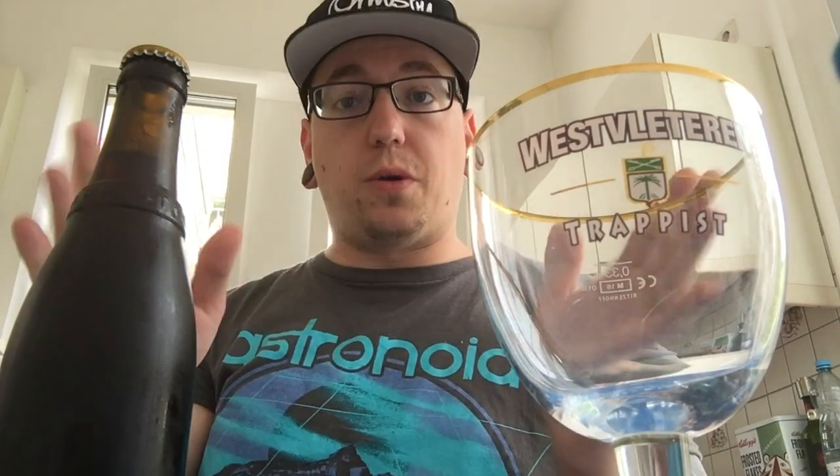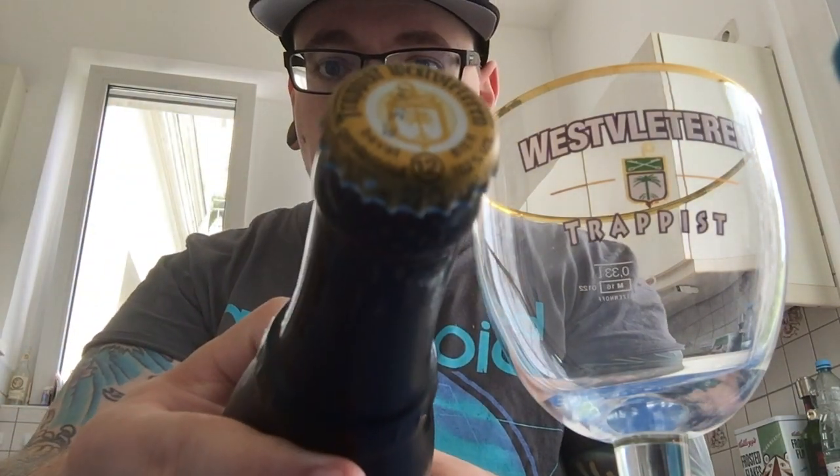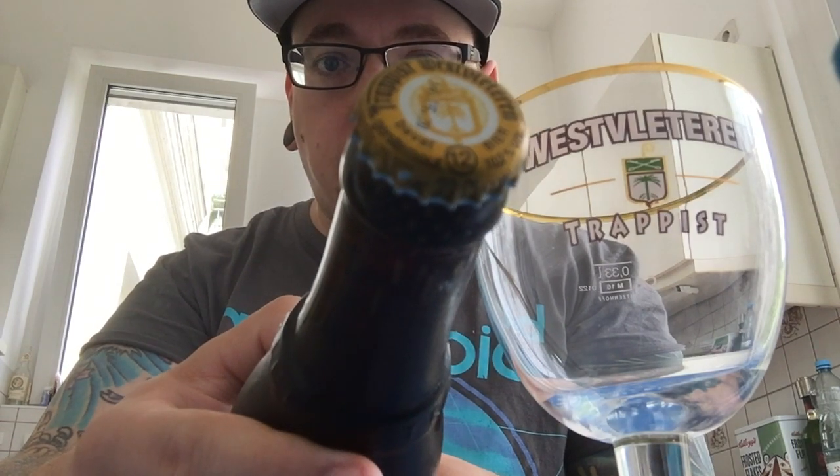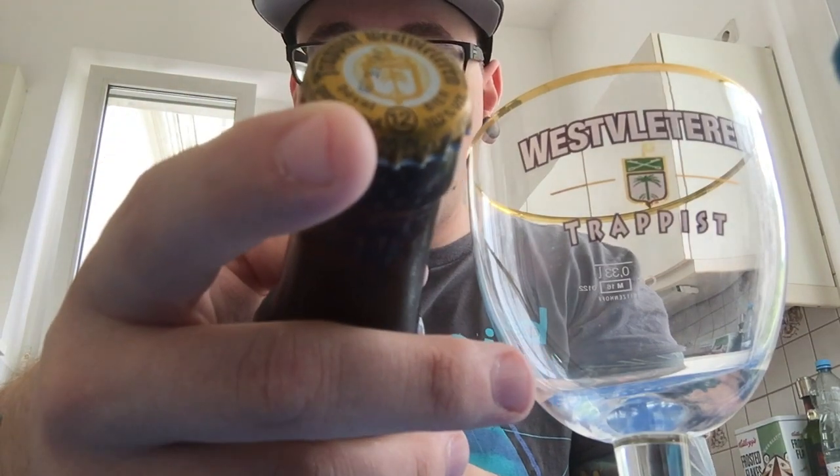This is so rare, so hard to find, so hard to get, and it goes so fast that they did not even put a label on the beer. The only way that you can know it's Westvleteren 12 is by that cap right there, saying that it is genuinely Westvleteren and that it is number 12.